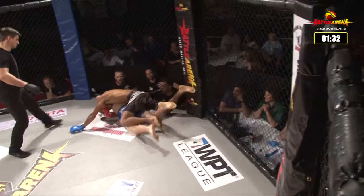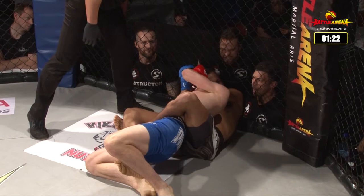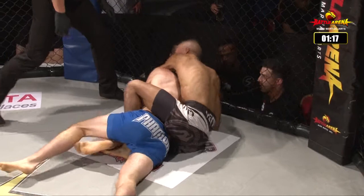Oh, but it looks like he's dropped straight into back mount there. And the legs are locked in, arms around the neck. It is under the neck. Very, very deep. But Ben is staying nice and composed and peeling that top arm off. He's doing all the right things and it looks like he's out of it.